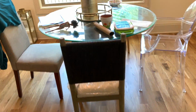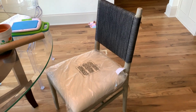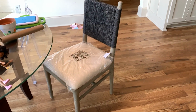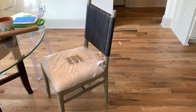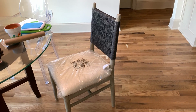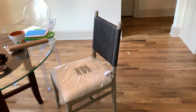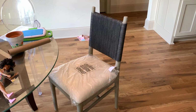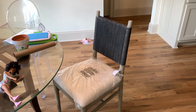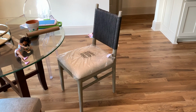And something else I want to show you, we received our chairs for the table, and I got these from Ballard Designs. Ballard Designs gets all my money because they are not cheap by any means, but they just have a lot of stuff that I like. The style there is very traditional, and I do have a traditional design aesthetic, so a lot of the things I see there I really like, and I can't find things similar to what they have for a cheaper price.